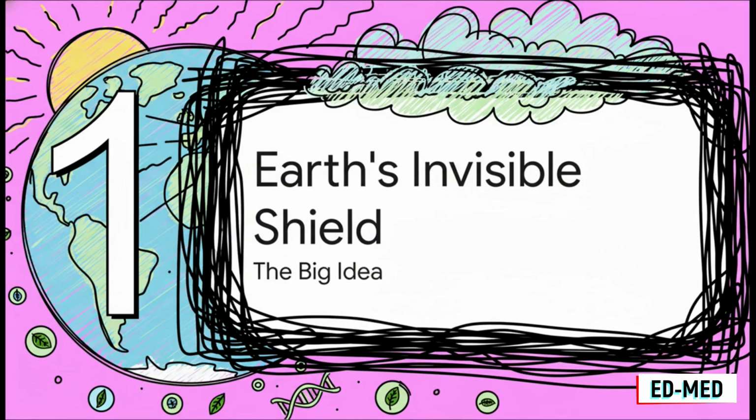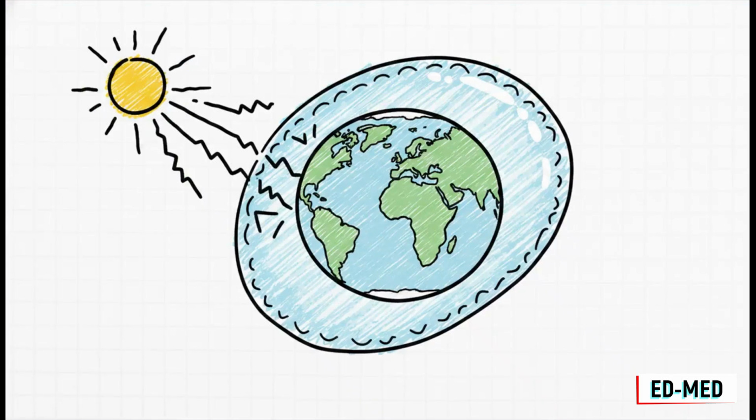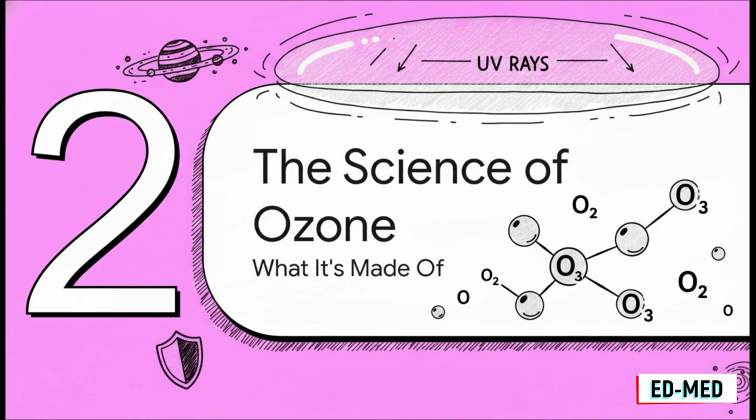Okay, let's kick things off with the big picture, the main idea behind this invisible shield. I want you to imagine a giant force field, like something out of a sci-fi movie, way up above our heads. Well, that's pretty much what the ozone layer is. It's this invisible shield of gas that literally makes life on Earth possible by blocking the most dangerous stuff the sun throws at us. It sounds like science fiction, doesn't it? But it is 100% real.